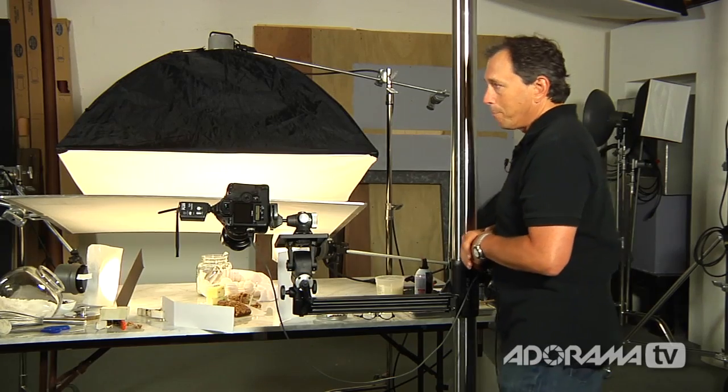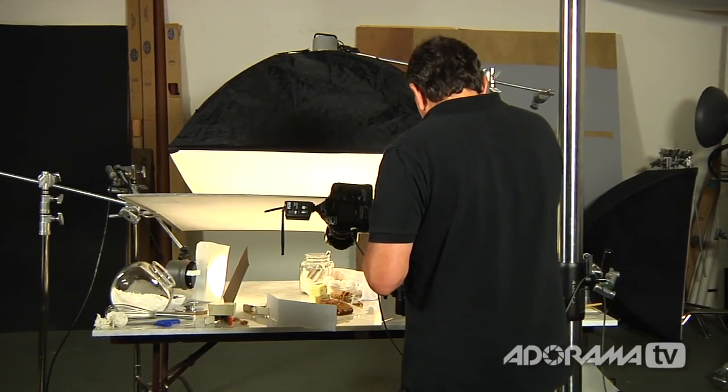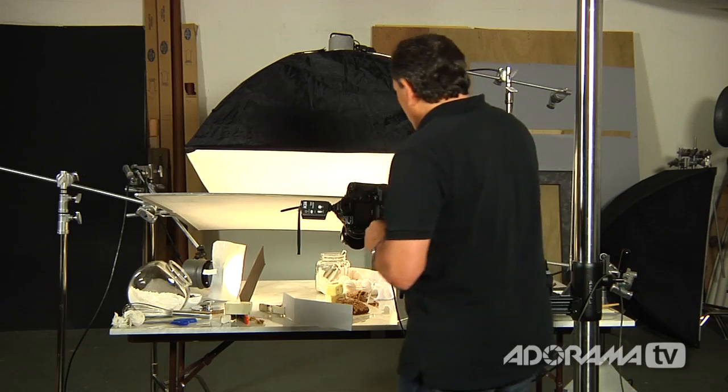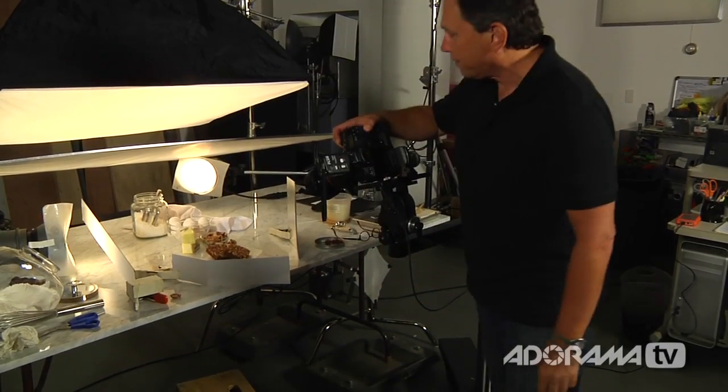Awesome. Well, can you take a shot and show us the results really quickly? Yeah, I can do that. Every time I shoot, I'm usually making some kind of tweaks and changes. This is roughed in. So let me just go ahead and focus a bit, shoot one.